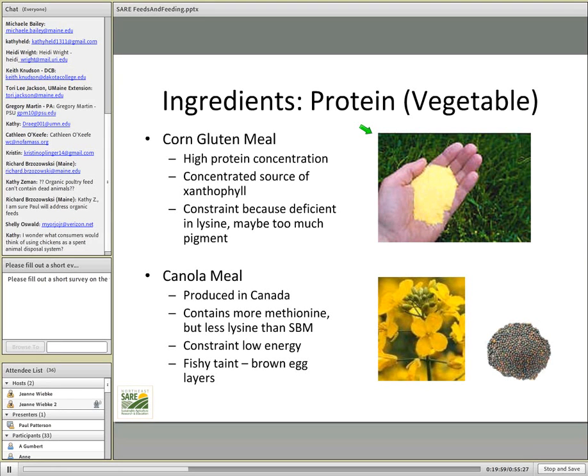Another good one that we see a lot of today is canola meal. It comes out of Canada with a great deal of canola oil being produced for people. It generates a lot of byproduct meal. It contains more methionine but less lysine than soybean meal. It doesn't have as much energy, so that can be a challenge. And for our brown egg layers, there's a compound in there that the birds cannot metabolize that can lead to kind of a fishy flavor, fishy taint to both meat and eggs. So for brown egg layers, I wouldn't recommend the canola meal.